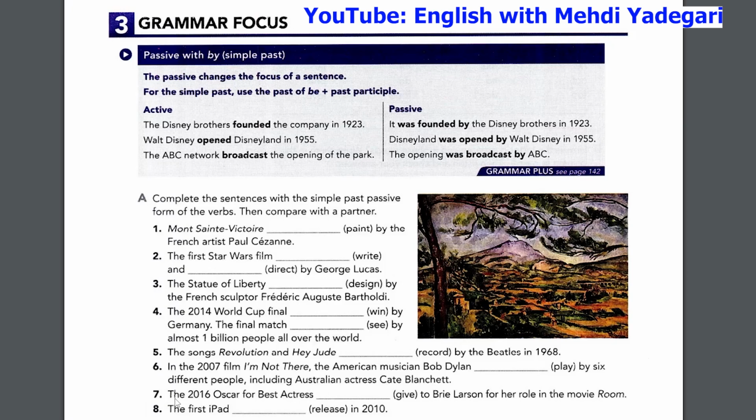Number 7. The 2016 Oscar for Best Actress was given to Brie Larson for her role in the movie Room. The 2016 Oscar for Best Actress was given to Brie Larson for her role in the film Room. And number 8. The first iPad was released in 2010. The first iPad was released in 2010.